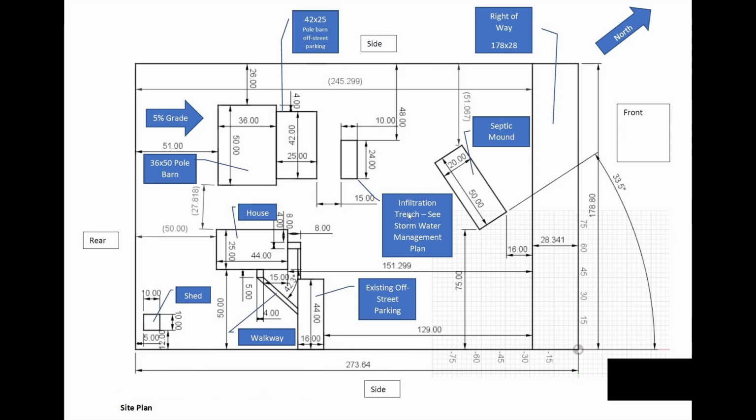And then, of course, we have the infiltration trench. So because I was having over 1,000 square foot of increase in impervious space, my township required me to do a stormwater management plan, and I elected to build one giant infiltration trench for the gutters and for the parking lot runoff. And I'll show that plan next.